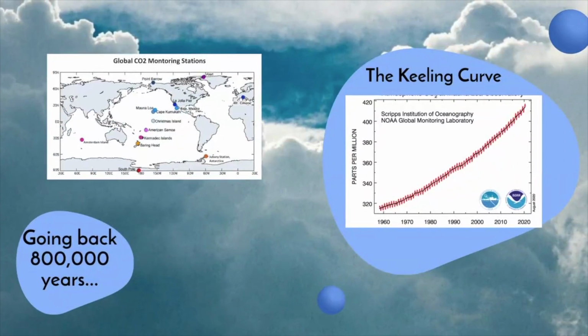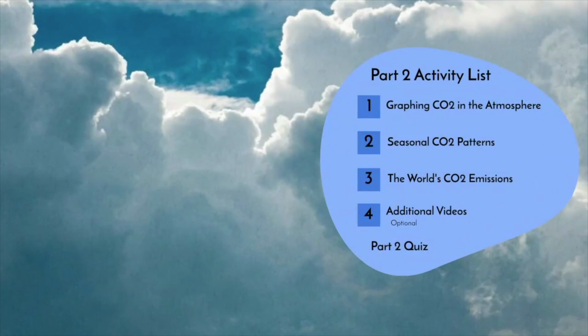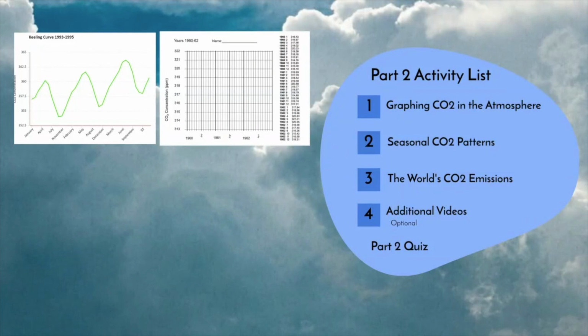In this unit, you will be completing 3 activities. The first activity will allow you to graph that atmospheric CO2 and analyze your Keeling curve. You will have 2 options to graph your data. 1, you can use the online program to enter your CO2 levels or data points and create your graph. Or 2, print out the data sheet and graph points on the graph provided. Then you'll create a trend line. A trend line is where you connect as many points as possible in your graph and analyze any patterns.